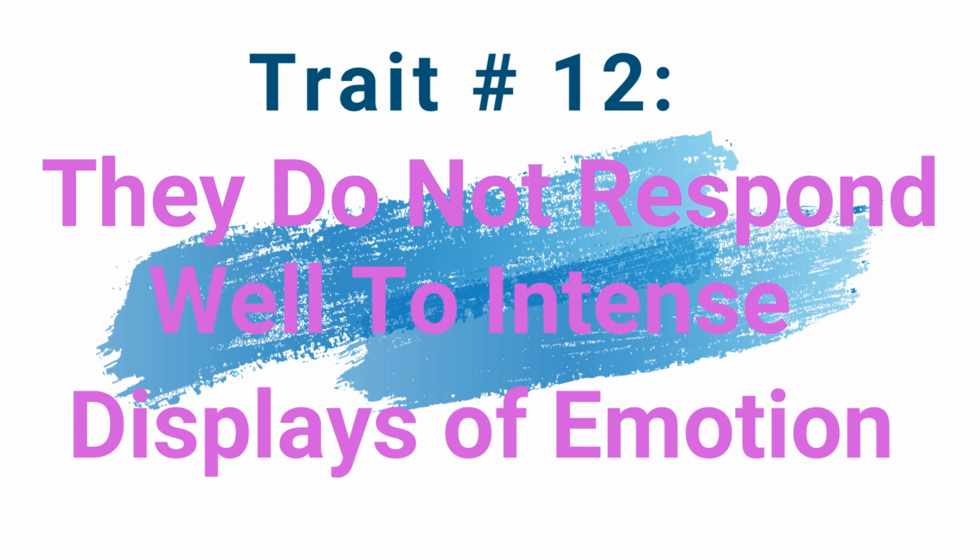Trait number 12. They do not respond well to intense displays of emotion. Because the dismissive avoidant has basically lived life repressing emotions, a lot of quote unquote normal displays of emotion to other attachment styles will feel like a lot on the dismissive avoidant scale. This is also because sometimes big displays of emotion make emotions in the dismissive avoidant surface that they spend a lot of time trying to suppress and numb.